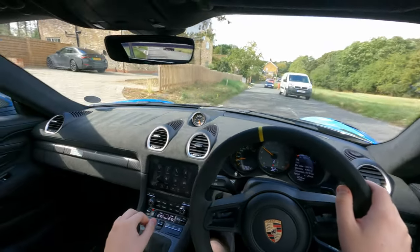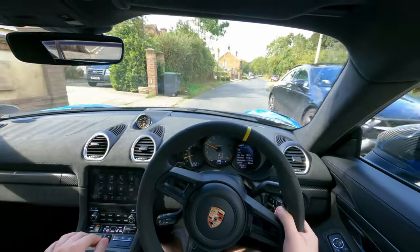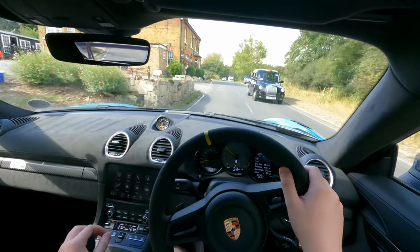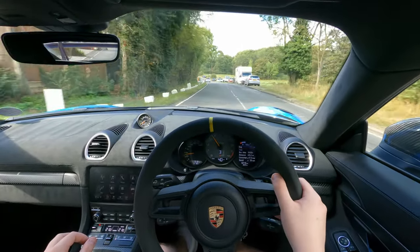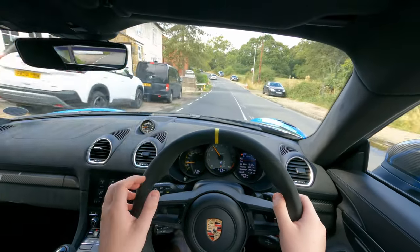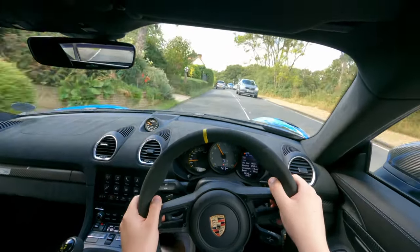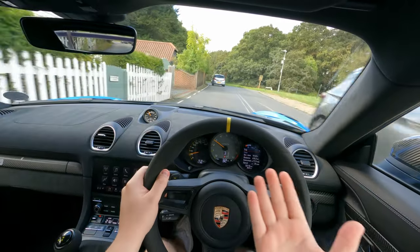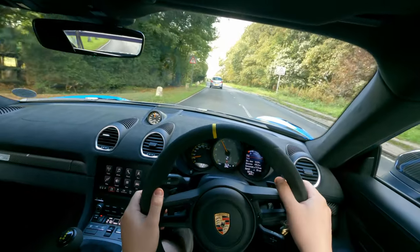Jesus. We're now in a village, so let's be respectful to the people who are trying to have a chill afternoon. But this thing, it's impossible for it not to put a smile on your face. It really is impossible. Sounds so good. It's so much fun to drive. It's one of these cars that you don't even have to go fast to enjoy it. I'm doing 40 miles an hour now in this village, just normal, in traffic. As you can see, there's a Corsa in front of me, and I'm just having so much fun.